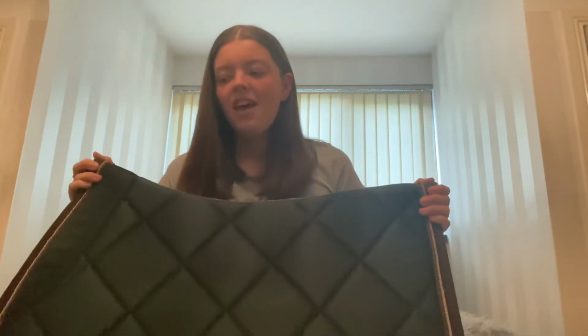But the story behind this one is basically one Christmas my dad had got me the ear bonnet for a discontinued saddle pad. It was an emerald green saddle pad. I'm not sure, I can't remember the name of it now. And he got me this saddle pad and thought they matched, but they don't. So I've just kept this.